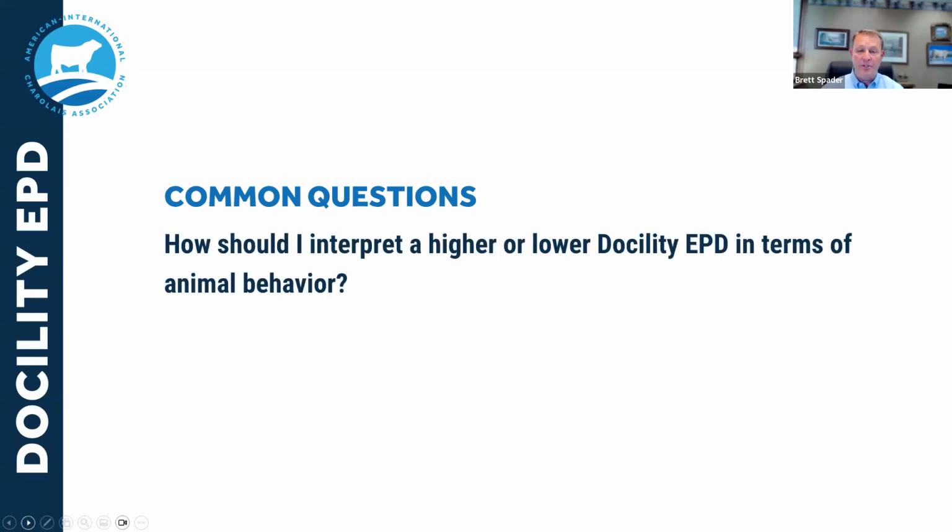Next common question: how should I interpret a higher or lower docility EPD in terms of animal behavior? Just because an animal is lower doesn't mean that it is crazy or behaves in a way that you should be nervous about. It just says that genetically this animal might have a tendency to produce more animals with a little bit of a disposition issue. However, we need to take into account accuracy, progeny equivalence, all that.